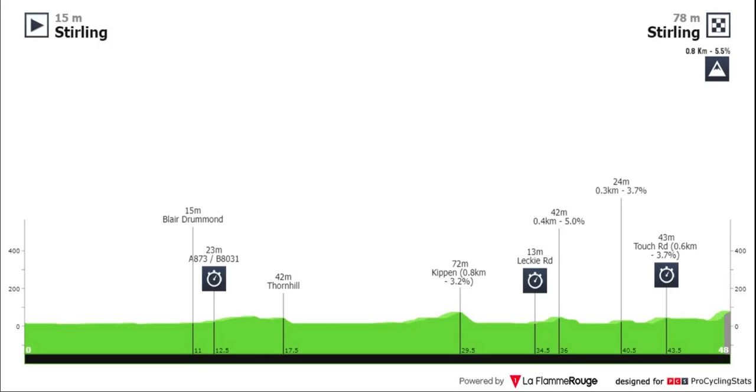Today I will preview the individual time trial at the World Championships 2023. I'm sorry there were no videos for Clasica San Sebastian and the road race as I was not able to record them, but I'm back, so let's move on to the individual time trial.